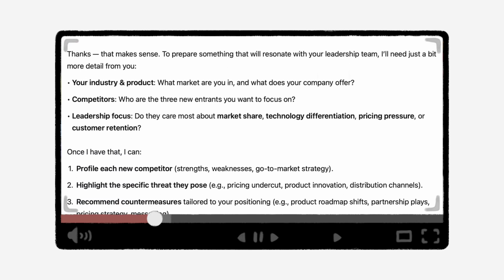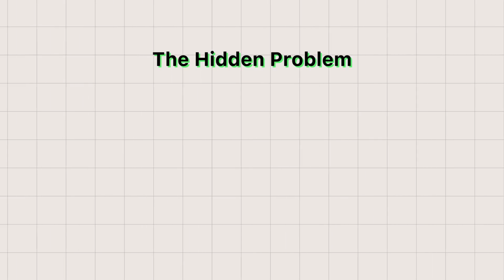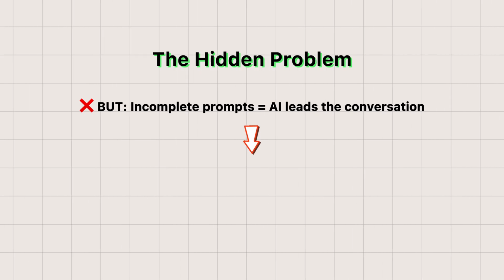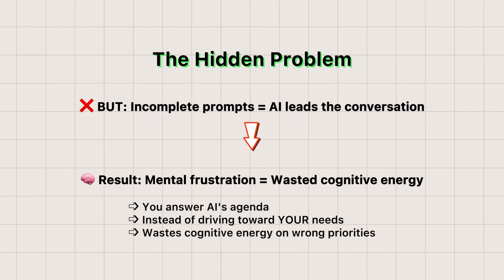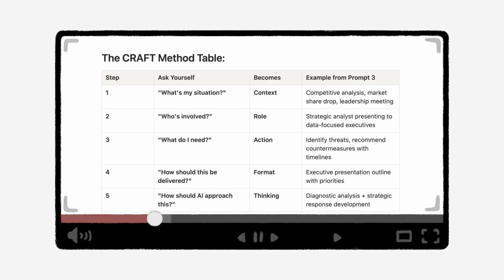The follow-up questions in prompt 2 are better, but here's the problem most people miss. When your initial prompt is incomplete, AI ends up leading the conversation. For complex challenges, this can create mental frustration because you are spending cognitive energy answering AI's agenda instead of driving toward your specific needs. Let's apply the CRAFT framework and see how it systematically helps us gather the right information before you even touch AI.